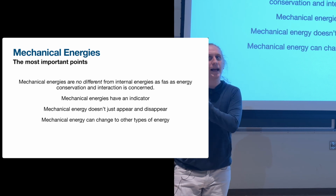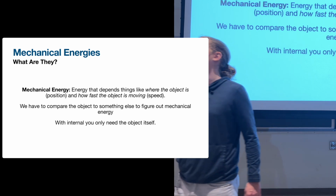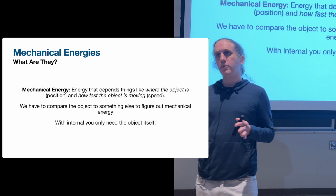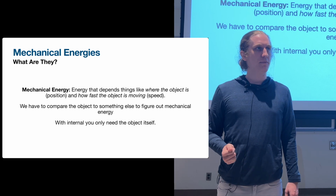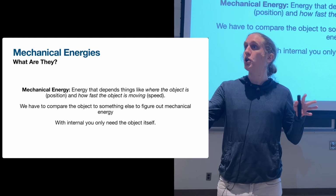So what makes mechanical energies different? What makes mechanical energies different is that they depend on things like the position and speed. And to put it more specifically, what we mean by that is that in order to determine the mechanical energy of an object, you have to compare it to something else. So think about thermal energy for a second. That's an internal energy. We do not have to compare our object to anything else in order to understand the thermal energy of our object. We need to know its temperature. If we know its temperature, we're good to go.